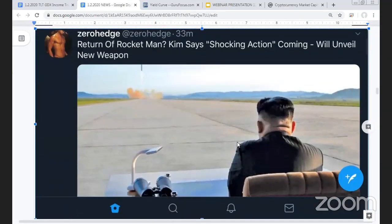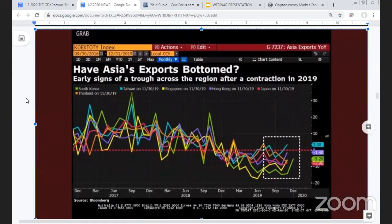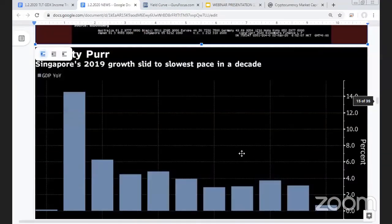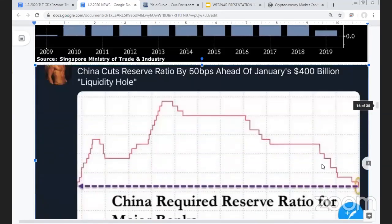We're seeing some more threats out of North Korea, a new political risk to be aware of. Asia's exports do look like they're bouncing back up. So this is very positive for emerging markets and for our general 2020 theme. Singapore's growth has slowed down. So that's another warning sign. Hopefully we see that start to bounce back up.